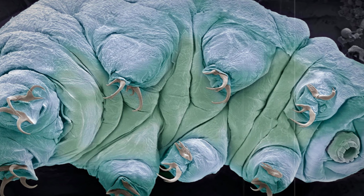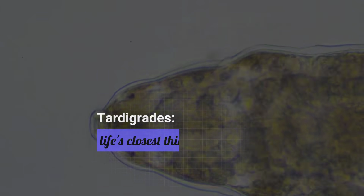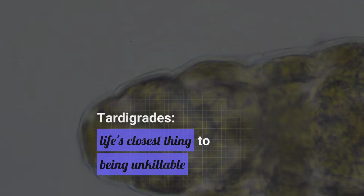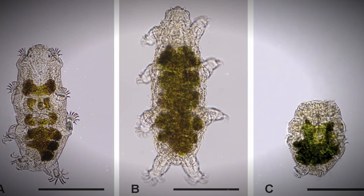You've almost certainly heard of this animal, even if you've never seen one. The tardigrade, the water bear, the tiny, pudgy, 8-legged creature that scientists keep firing into space and freezing near absolute zero and drying out for decades just to watch it get up and walk away. Tardigrades are the closest thing life has to something that cannot be killed. They can shut their bodies down almost completely, curl into a dry husk, and wait years, even longer, and then, given a single drop of water, come back.